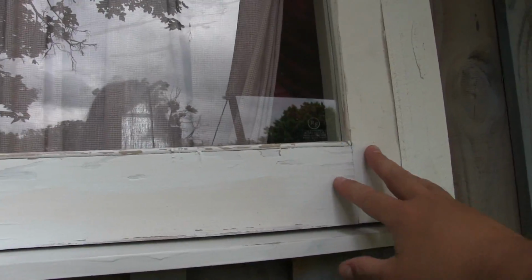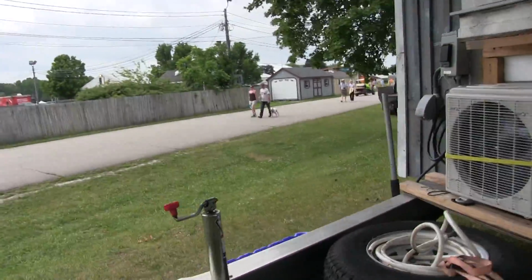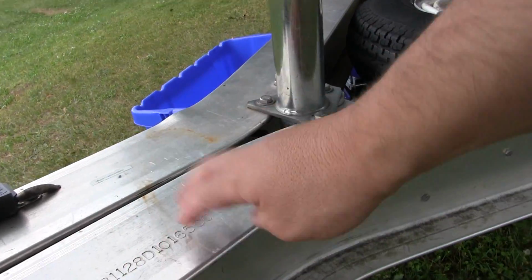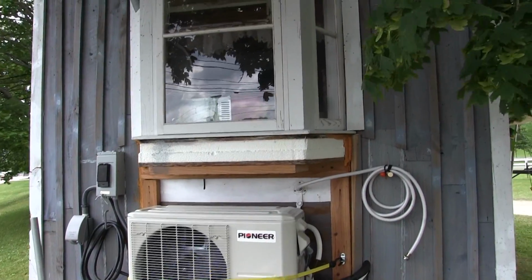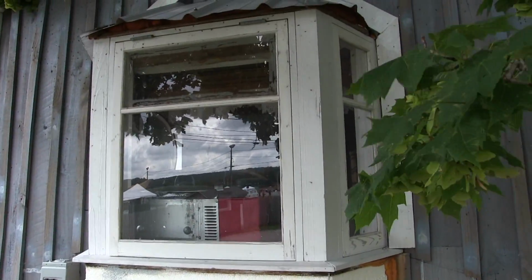This is the cypress fencing she was talking about. And these windows, I just love it. Very, very cool. There's the business end, 2-inch ball. You know, these do have VIN numbers, just like a car. There's the air conditioning she mentioned earlier. And just look at that window. That is super, super cool.